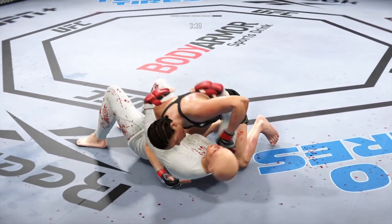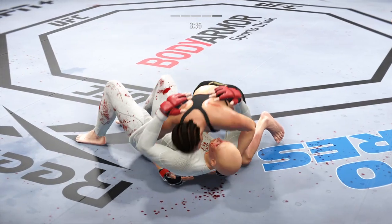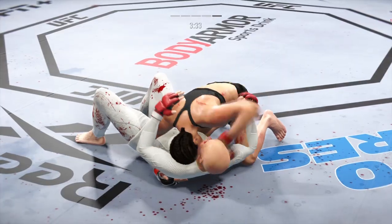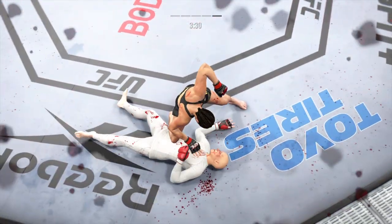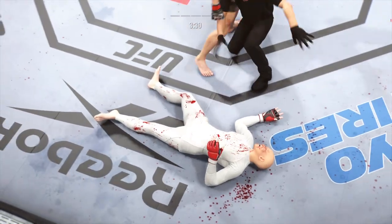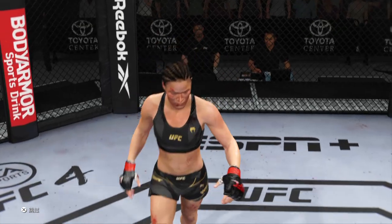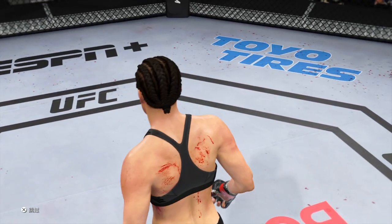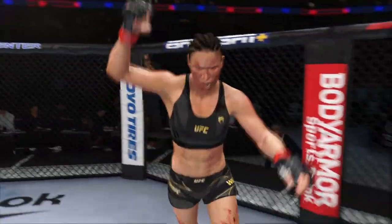Man, she is just non-stop on the ground, moving in all the right directions. Another nice transition by her there. She's moving a lot, but every movement has purpose. That'll do it! That'll do it! Oh, my goodness! That was just a near-perfect strike to end the fight. It landed flush. I'm not even sure her opponent saw it coming.